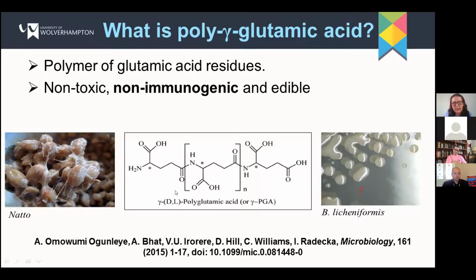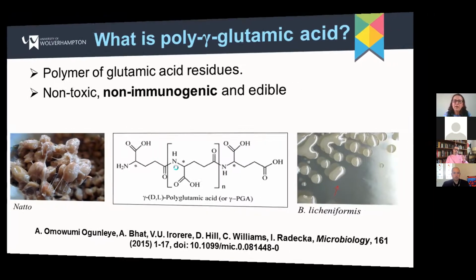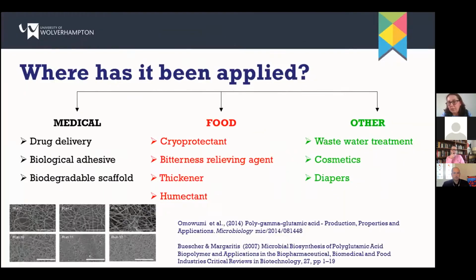So what you can see here is the formula. And why is this polymer important? Because it can find a lot of different applications. We can have medical applications, such as a drug delivery system and biodegradable scaffolds, and you can see that you can make biodegradable scaffolds, for example, from this material. It can cryoprotect our food.